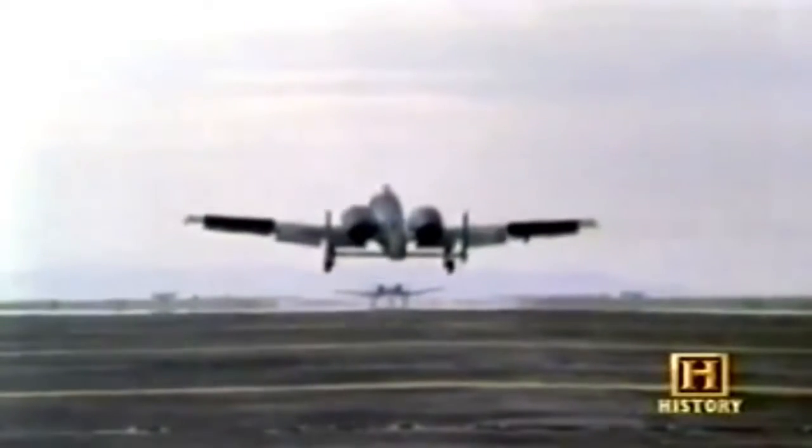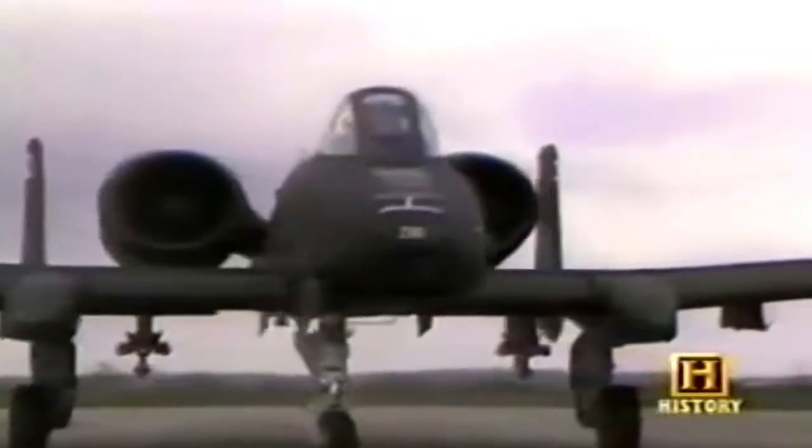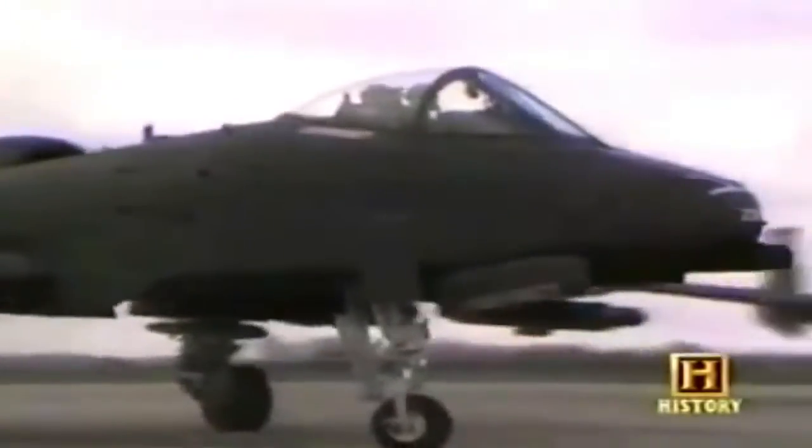The Air Force was adamant that it could eliminate attacks from friendly fire. What nobody knows is that the next challenge for the A-10 will be in an entirely new and forbidding battlefield, Afghanistan.